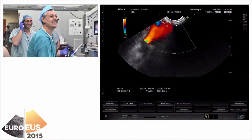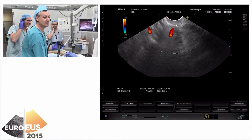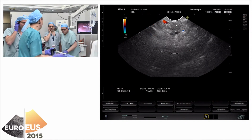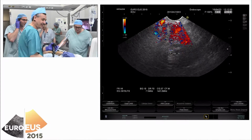So we'll try to reposition a bit. It's not an easy position for the puncture, but we'll try. Otherwise, we can go to another room and come back. No, please, we have time.